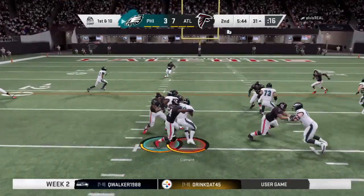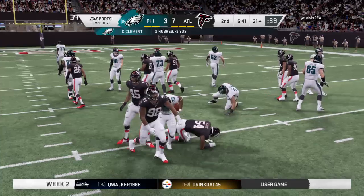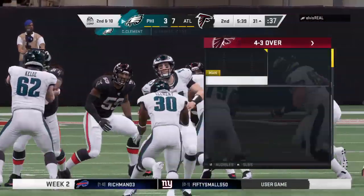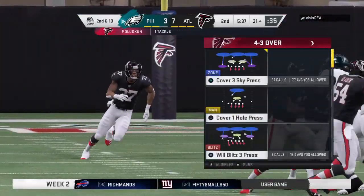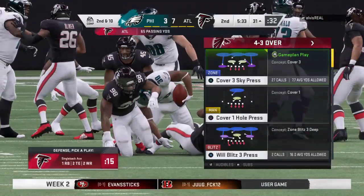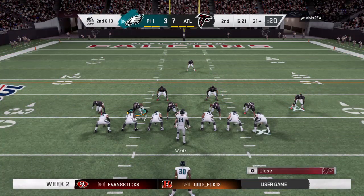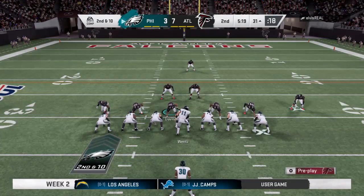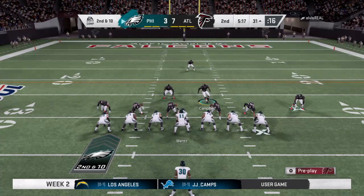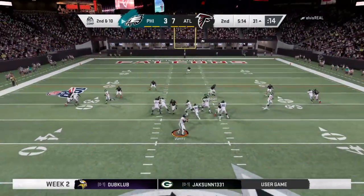On 1st and 10, it's Clement. And running room scarce here. He's going to be stopped in his tracks at the line of scrimmage. No gain on the play. It'll be 2nd down. I know the scouting report on him is that he doesn't possess the eye discipline to be an elite linebacker. What that means is his ability to read, react, and make a play. But on that one, he looked like one of those guys.